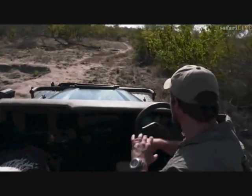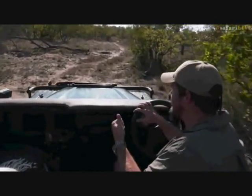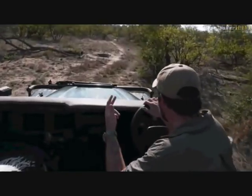We've had the most incredible week this week with baby animals. It's been just the most fantastic time. We've had baby hippo, baby crocodiles, plover babies.